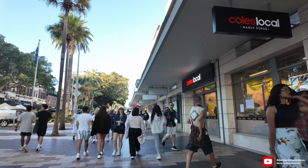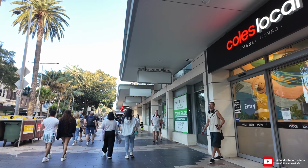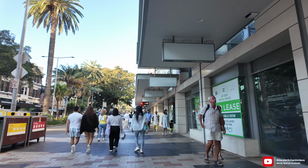We've got Coles Local, that is a food supermarket. And look at the old buildings and all the palms, they look beautiful as we walk down here today. We've got a shop there called NAB, don't know what they do. Getting a little bit quieter here now, not quite as many people, but there's still quite a few. We've got fish and chips at Manly Seafoods.